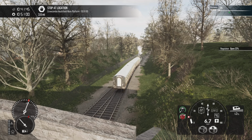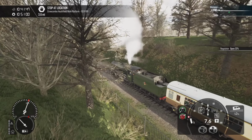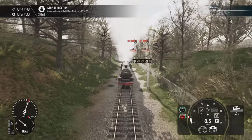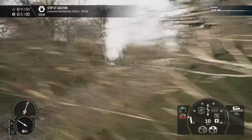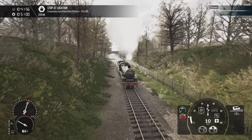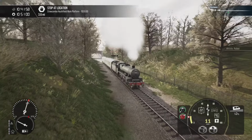All right. I need to remember me. Oh, honk. I scared the life out of me. Right, I'm going to fade back out. It looks like they've improved the scenery as well, which is a very welcome change.